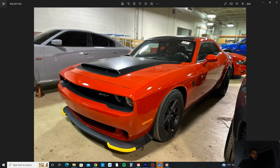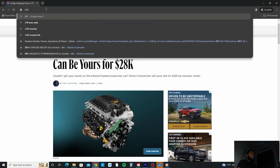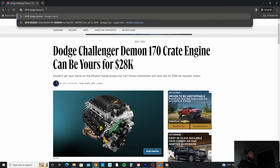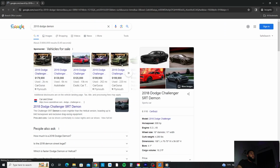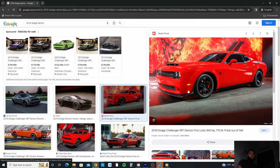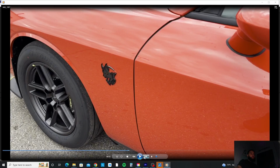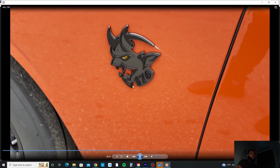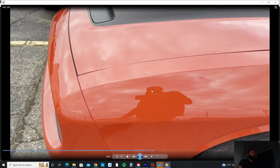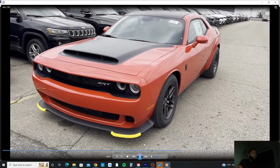The front of it is pretty ugly with the slim body. If you guys see the original Demon, the 2018 ones, that thing looks mean as hell with the flares in the front. But I guess they did that just to reduce the weight from the front. I'm trying to show you the video. It has a Demon 170 badge on the fender. But yeah, the front of it is pretty ugly.